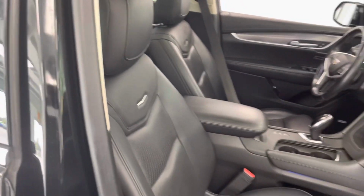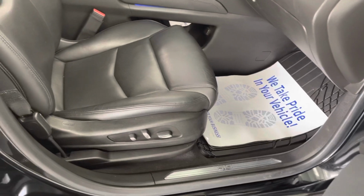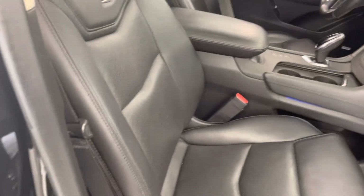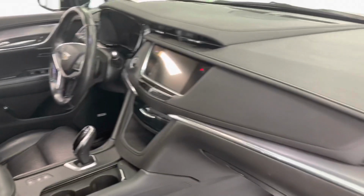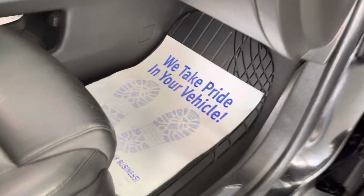Look through the passenger side front seat here. You can see nice chrome door sills, full power seat including lumbar, 10-way, ebony leather, two bucket seats. See the Cadillac badging there in the back. Automatic floor shifter in between, and otherwise kind of black on black interior here. You can see we do have the slush mats there all the way around to help protect the interior.